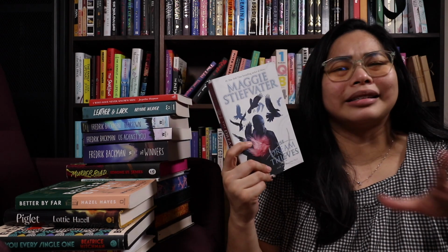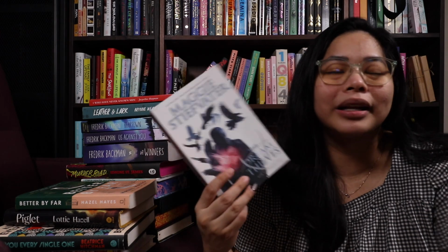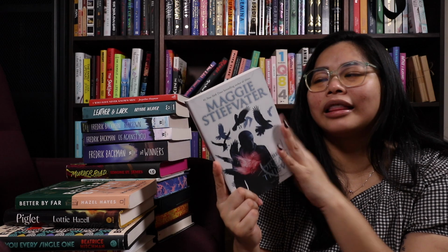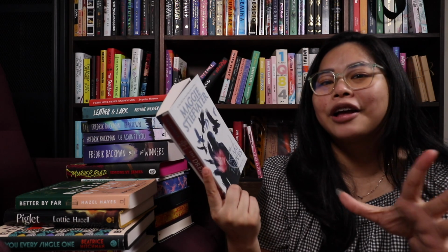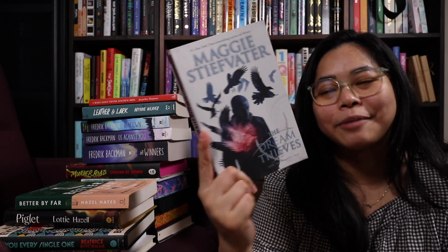So I think I would still want to continue it. That's why when I saw this in a bookstore, I picked it up. I didn't pick up the third and fourth yet because it wasn't available. I'm excited to read this one. I think I might do a little bit of a skim read of the last couple of chapters in the first book before I jump into this one, because the last couple of chapters were kind of confusing. Yeah, that is Maggie Stiefvater, The Dream Thieves.